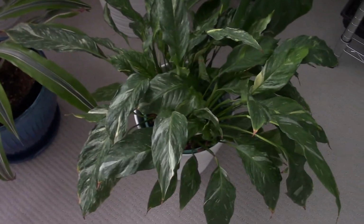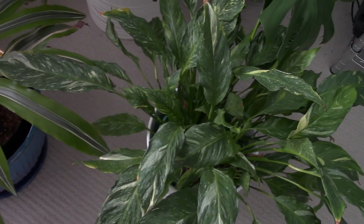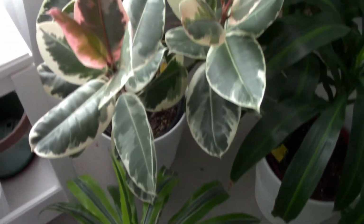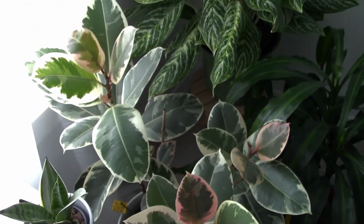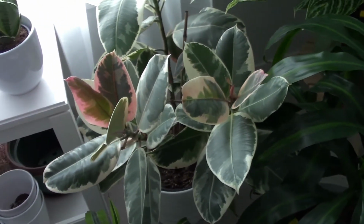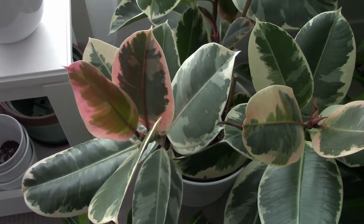The Domino spathiphyllum, or the variegated peace lily, has a really nice foliage. I like the variegation of it compared to a plain peace lily. There's lemon lime dracaena, and this Ficus elastica has been doing wonderfully. Again, easy to grow, no problems whatsoever. That one is called Taniki, and you can see the new leaves come with a pink tinge.